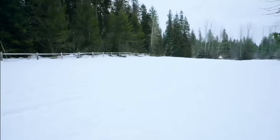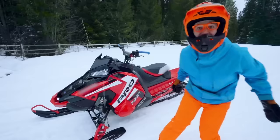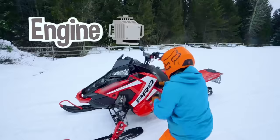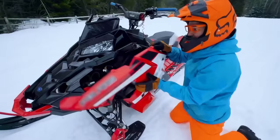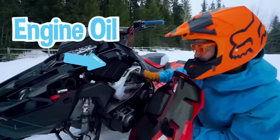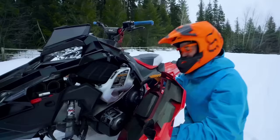Yeah! Whoa! This snowmobile is so powerful! Do you know how the snowmobile gets all of its power? Yeah! The engine! Whoa! Check that out! This looks like maybe the engine oil! Whoa! That's what helps cool the engine. Let's see. Ooh, looks like the flywheel, some gears.